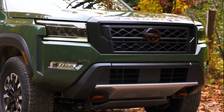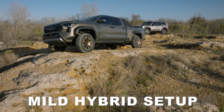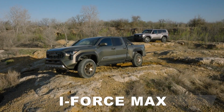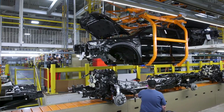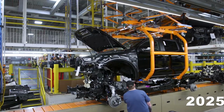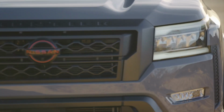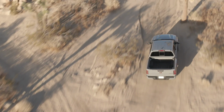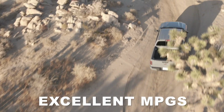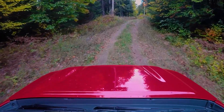to accomplishing this. Just for reference, the Toyota Tacoma already comes with a mild hybrid setup. This model is known as the iForce Max. Ford is also preparing to release a plug-in hybrid version of the Ford Ranger for the 2025 model year. This is why we honestly think that Nissan needs a hybrid powertrain in order to keep up fighting in the midsize market. A hybrid powertrain will add a ton of performance, and most importantly, it will deliver some excellent MPGs, both in the city and on the highway. That is one of the main perks of owning a hybrid.